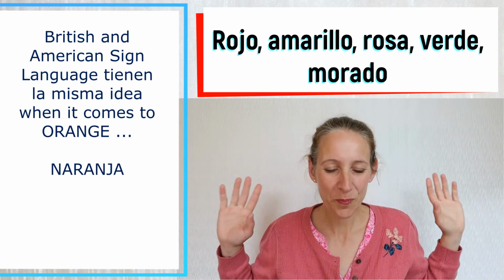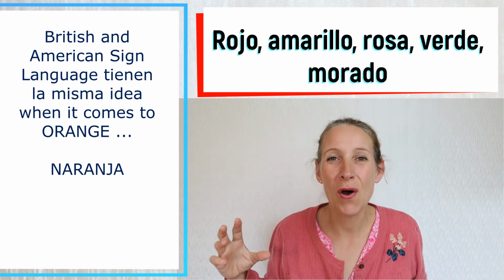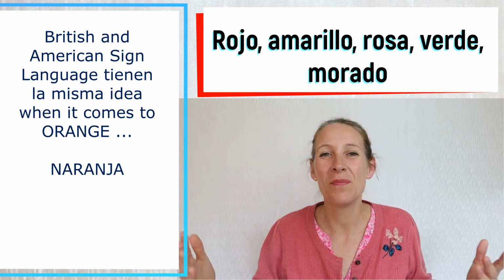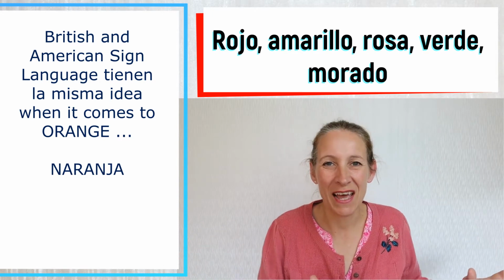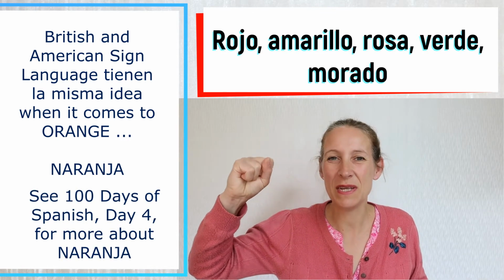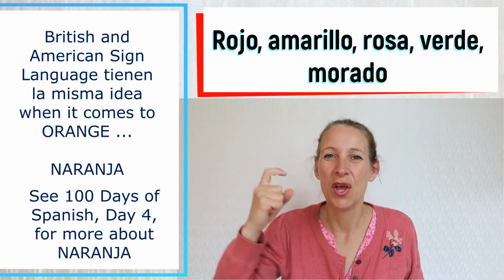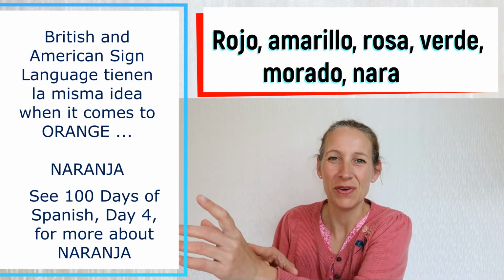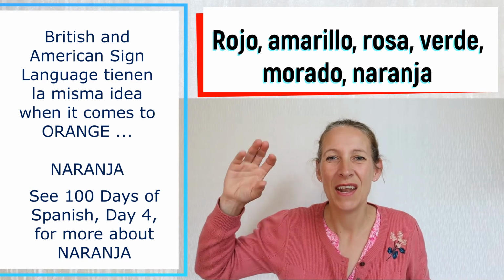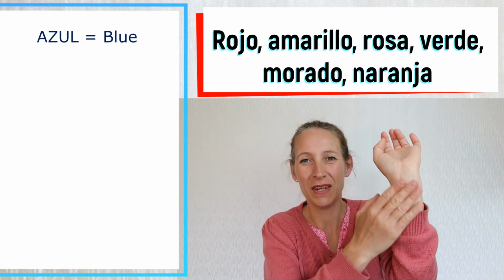Now, British and American Sign Language have the same, la misma idea for orange. And in British Sign Language, it's this one. And it's naranja. So an orange, naranja. In American, they squeeze that orange a bit harder. So it's like this, I think, American Sign Language. Naranja, okay? Rojo, amarillo, rosa, verde, morado, naranja.